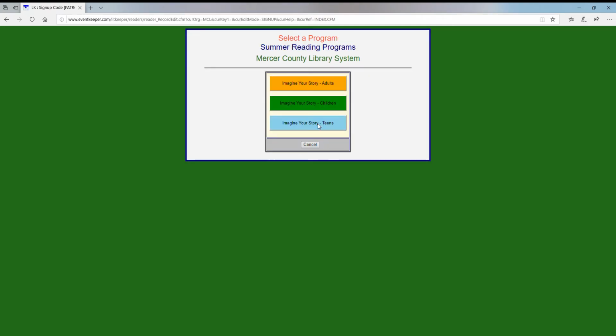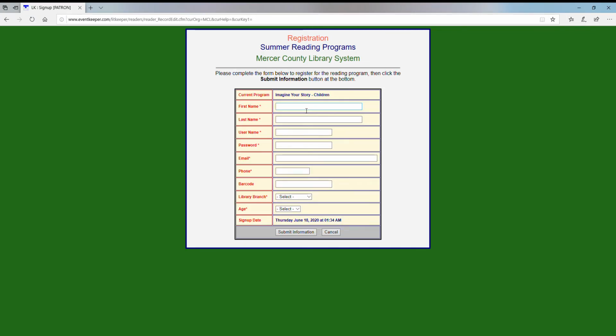to see the three options: the adult program, the children's program, and the teen program. They're all going to ask for pretty much the same information. I'm going to click on the children's program and enter in a fake user. If you watch the show NCIS, you'll probably recognize Ziva David. So I'm going to create an account for her. And that's also my cat's name. So I'm going to call her the Z Cat. And then you set your password.